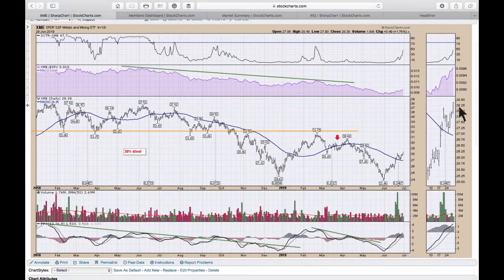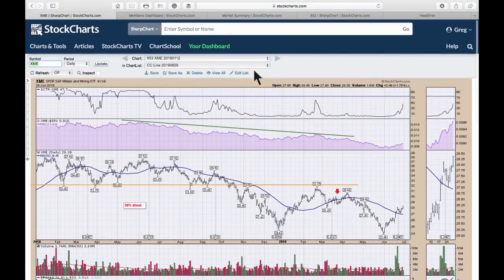XME, look at this big push on Friday, even though it wasn't gold doing the pushing. So I think there's some more industrial metals. And when we had gold push last week, this chart started to move. But it was more this week, and look at the relative strength. If this is going to keep going, this would be a nice place to get on board.